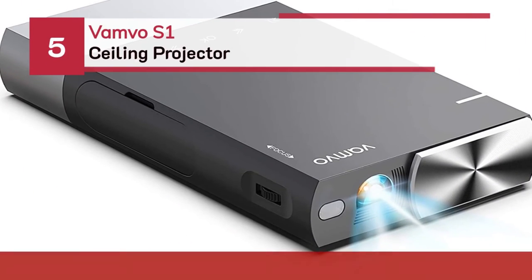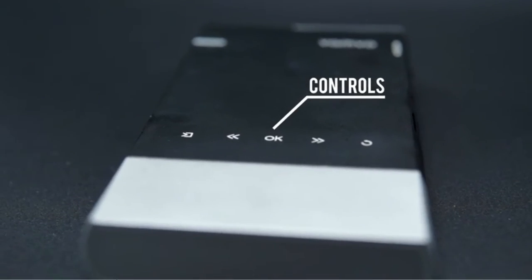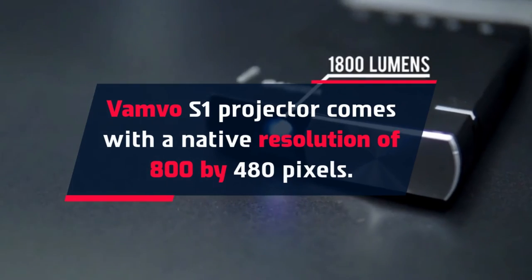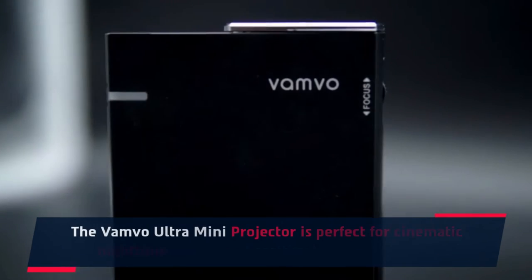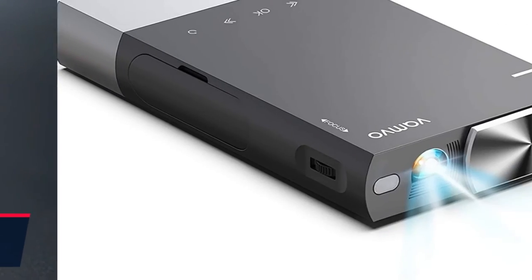Number 5. Vamvo S1 Mini Ceiling Projector. The Vamvo S1 projector comes with a native resolution of 800 by 480 pixels. The Vamvo Ultra Mini projector is perfect for cinematic nighttime with your heartthrob in the bedroom.